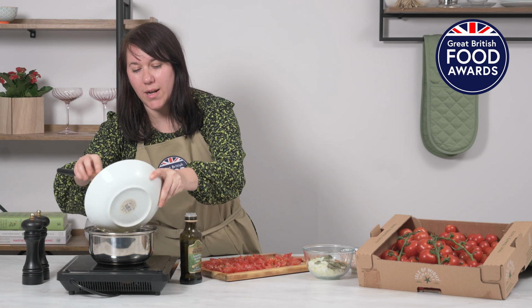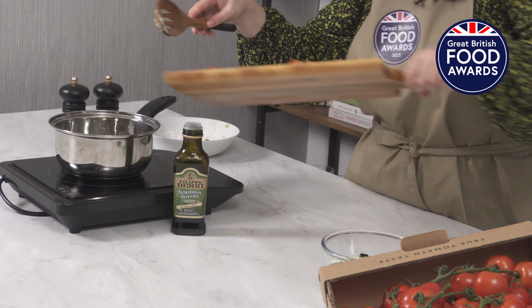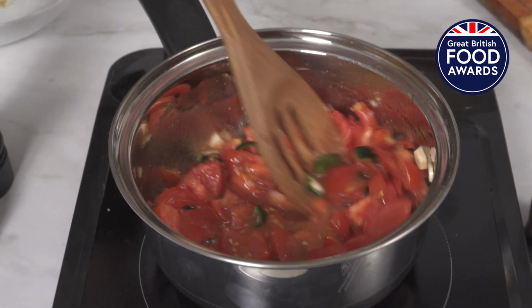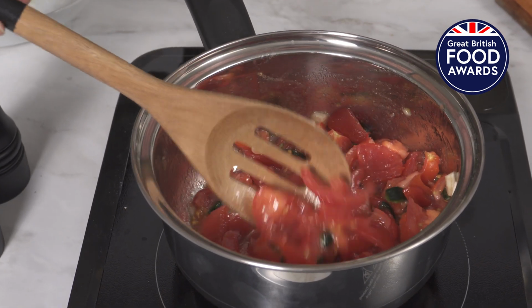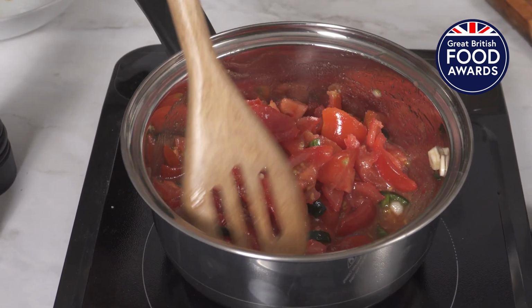And half a teaspoon of fenugreek. Now fenugreek gives it that musty, aromatic flavour. It's kind of one of those spices you don't realise that it's missing until you try something with it in. So we're going to add this. Lovely. And then we're going to go in with our tomatoes. So we're just going to cook this on a medium heat just for about 8 to 10 minutes until the tomatoes start to break down.